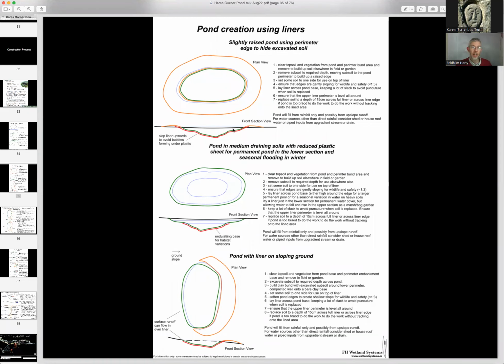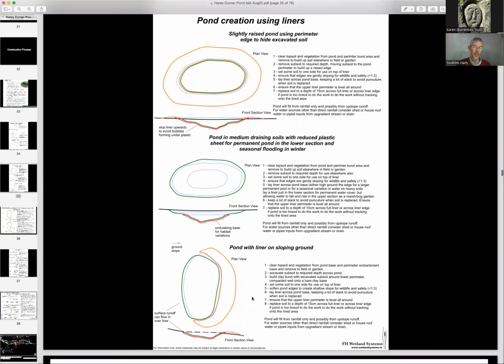When you're laying your liner, make sure that your liner edge all the way around the pond is dead level, because otherwise, if you've got your pond liner at different levels, you're going to have a water level that will be at the lowest edge, obviously. And that's a waste of money and materials and resources on all of the liner that was higher than that location. If you've got a pond with a liner on sloping ground, you can dig out your ground, mound it up below the slope and lay your liner within it, and then bring your overflow around the outside of that.